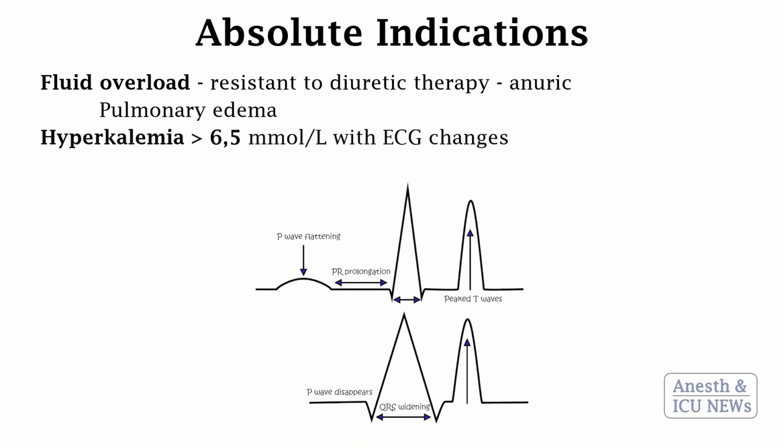Life-threatening hyperkalemia above usually 6.5 millimoles per liter is another situation. This should be, of course, in the context of clinical scenario and response to treatment. European Resuscitation Council in 2021 guidelines suggests consideration of dialysis above 6.5, but think about these as a non-strict cutoff, as different sources can have a little bit different cutoff.